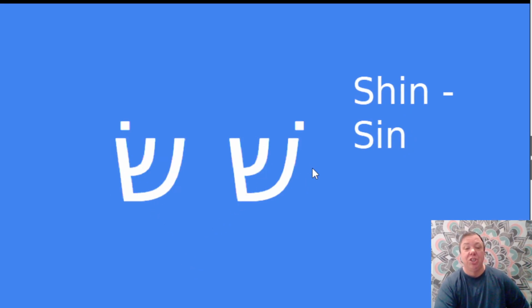Pei, fei. Pei has the dot, fei does not. Shin, sin. Now this one's a little weirder because it's not a dot in the middle, right? Took me years to be able to figure out what the rule was for the difference between these. And this is what I've learned. This is what I've figured out.